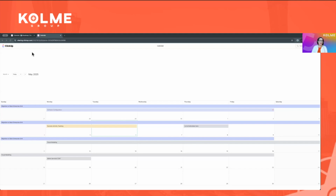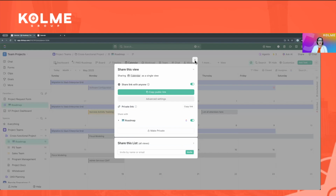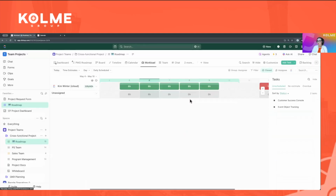So that's great. Well, maybe we don't want leadership in the details, the ins and outs of all of our projects. We just want to give them a quick snapshot that we've developed. So we've got that. Lots of different views, workload views. If we're putting in the magic ingredients of assignees, start date, due date, and time estimates, then we can do projections and capacity planning and resourcing in ClickUp. So super helpful. A lot of details there. This can be as complicated or as simple as you want to build it. So there's a lot of flexibility there in ClickUp.